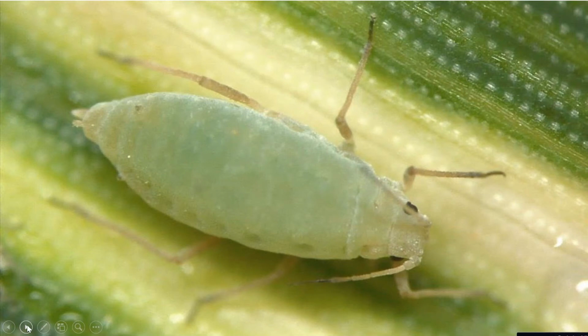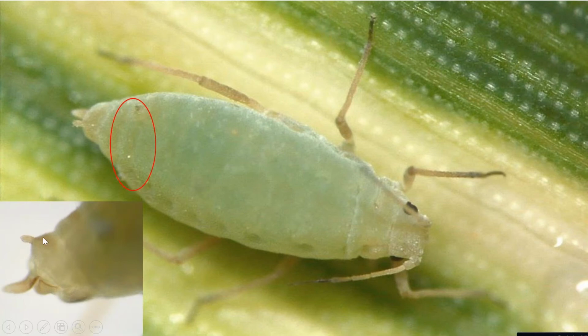How to identify Russian wheat aphid? Russian wheat aphid is a pale green, spindle-shaped aphid. Cornicles or siphunculi are very short, almost invisible. Russian wheat aphid has a so-called double tail, which is actually the formation of its caudal and supracaudal process, which form like two tails, and that definitely will help you to identify this aphid, because that is the feature that makes it easy for you to distinguish it from all other aphid species.